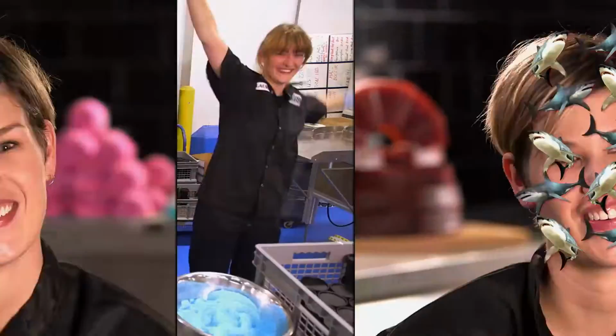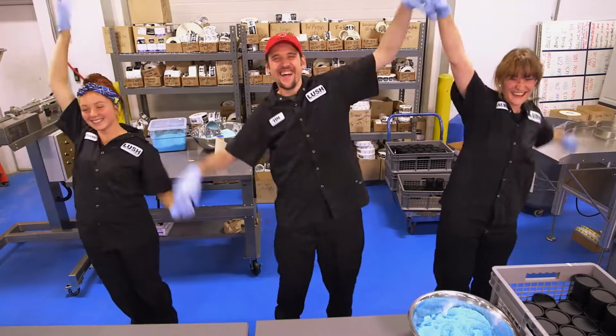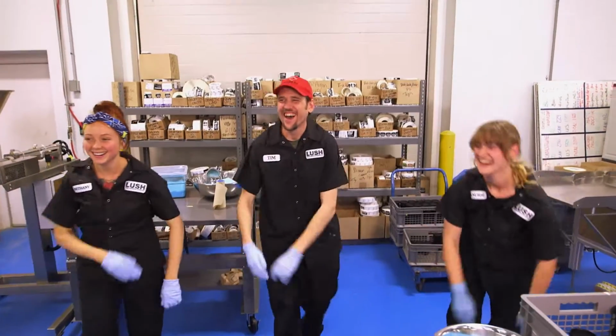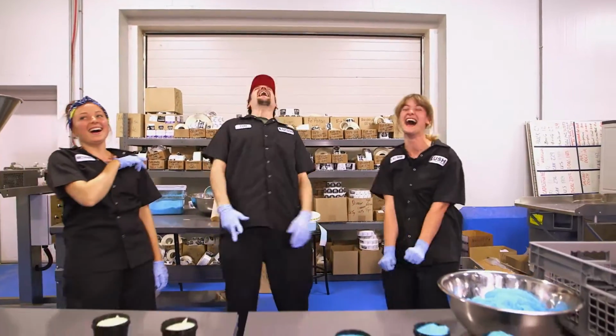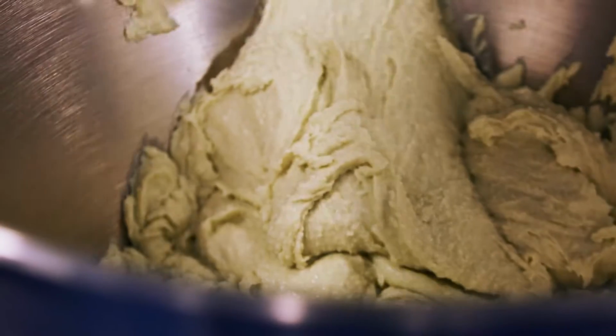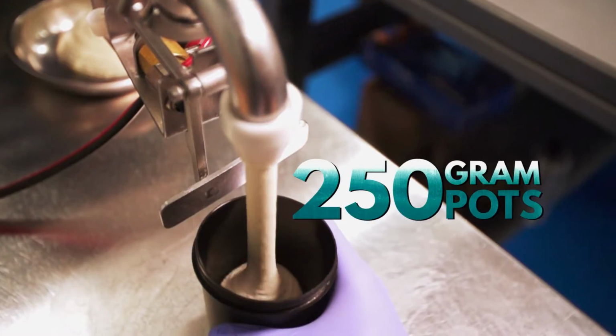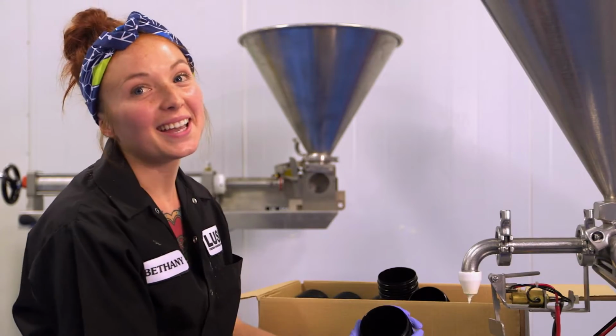We love sharks, too. Now it's over to our packagers, Bethany, Tim, and Lori. And that's the ocean waves they're miming, just in case it wasn't immediately obvious. The scrub is transferred to this tap-operated depositor, where Bethany measures it into 250-gram pots. By the end of the day, I can actually hear the ocean. Yeah, well, she's not the only one.